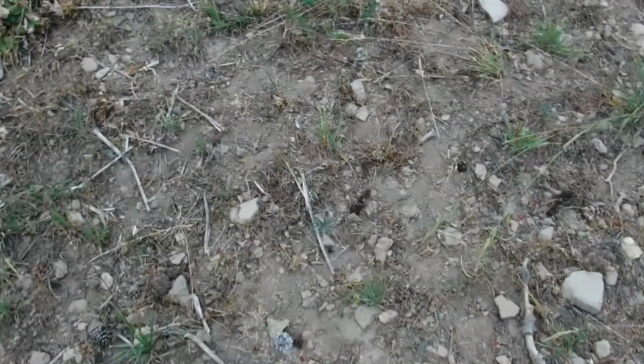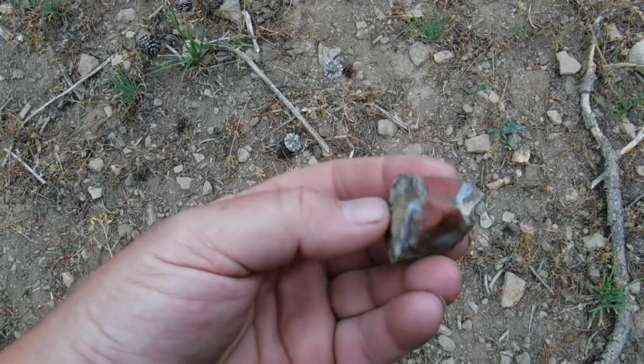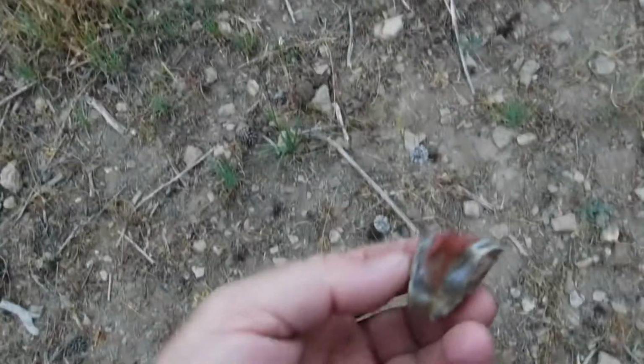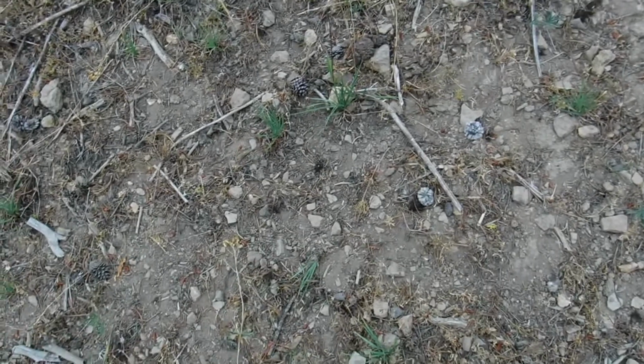Yeah, this piece here that I found is a little different. It's got some red in it. And that came from right here. So right here on this hillside someplace, there must be more of it. That'll be a neat one to maybe do up, see if it'll polish.